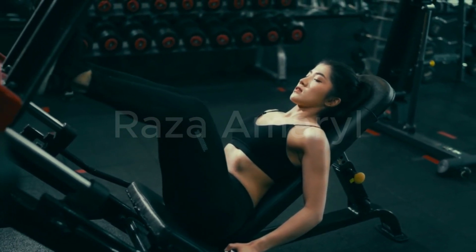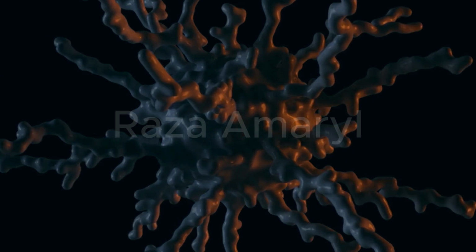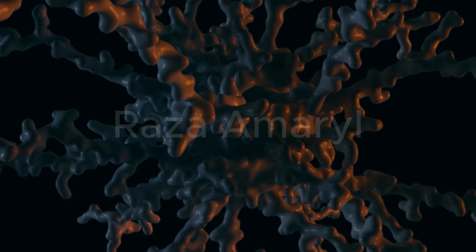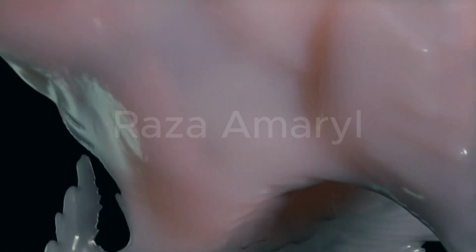7. Maintain a healthy diet. Nutrition plays a role in musculoskeletal health. Ensure you're consuming a balanced diet with adequate nutrients, especially those essential for bone and muscle health, such as calcium, vitamin D, and magnesium.